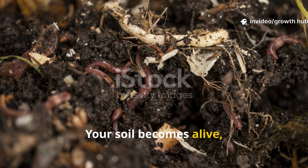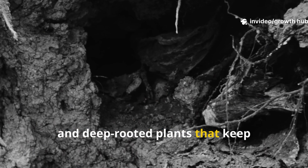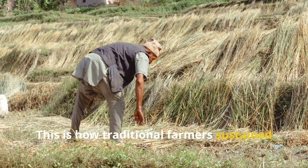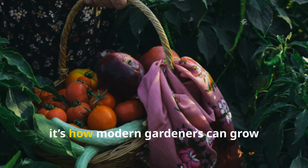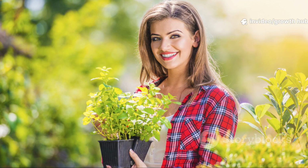Your soil becomes alive, filled with earthworms, microbes, fungi, and deep-rooted plants that keep nutrients cycling endlessly. This is how traditional farmers sustained fertility before the age of chemical fertilizers. And honestly, it's how modern gardeners can grow abundant harvests while spending less.